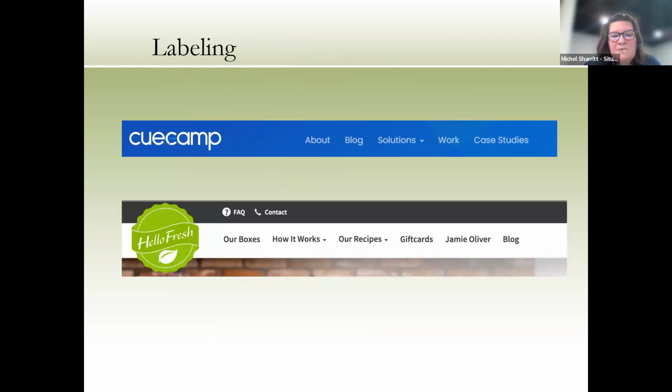HelloFresh does a good job as well with their labeling too. And we actually help them with their infrastructure for that. Users want to have that clear, concise labeling, so when they go to that page, they know what they're looking for and what they're going to find.